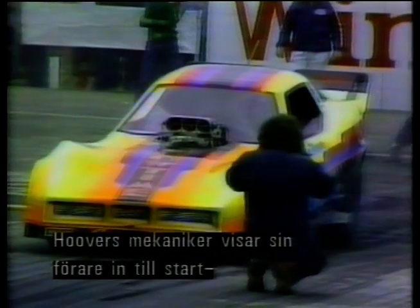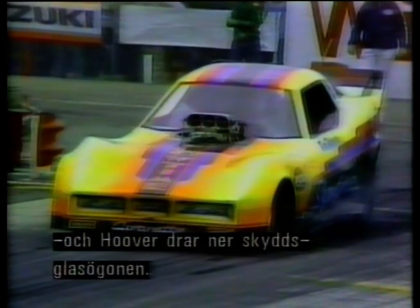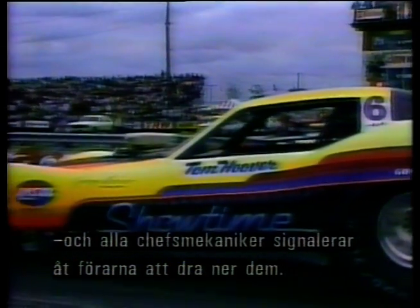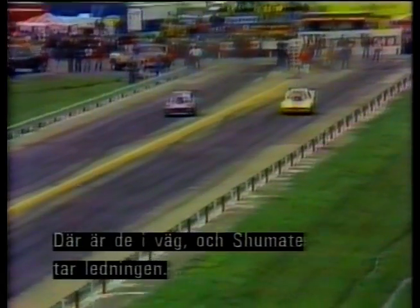Crew member for Hoover directs his driver into stage. The signal goes out as Hoover pulls down the goggles over the front of his driving helmet. Every once in a while we have a driver in drag racing who forgets to do that, and now all the crew chiefs mention to their drivers by hand signals that they should do so. They're out of the gate. All right, they move quick, and Shoemake is in the lead.